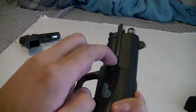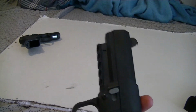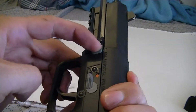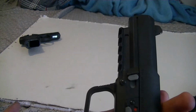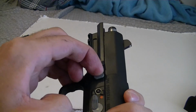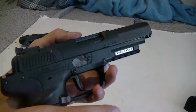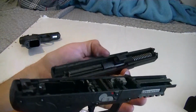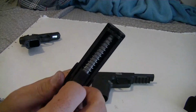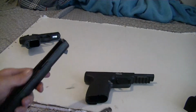Pull this back. And you can't just leave it back like that, because once you let it go, it's gonna lock back in. You actually have to hold it back. And even if you pull it all the way back, you can see the spring. It's gonna spring back and stay locked. So pull that back, pull this, hold it back, so whenever you let it go, it doesn't. It comes right off. Here's your frame. Here's your barrel. Spring attached. Everything's all attached.